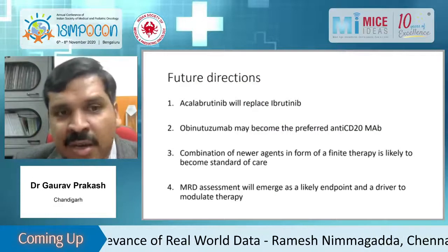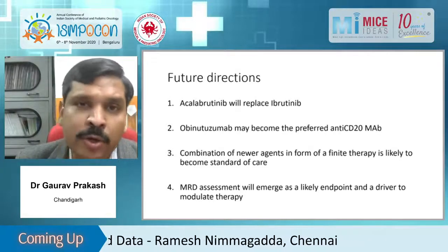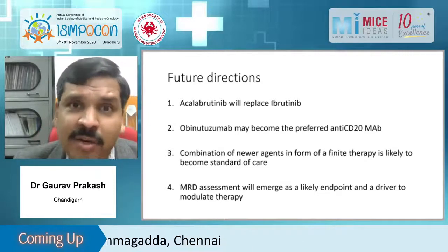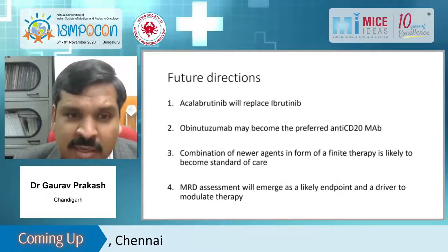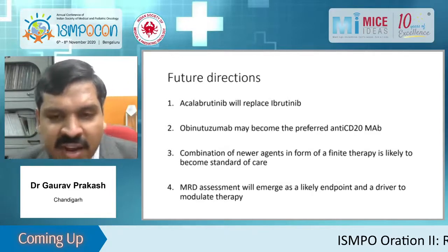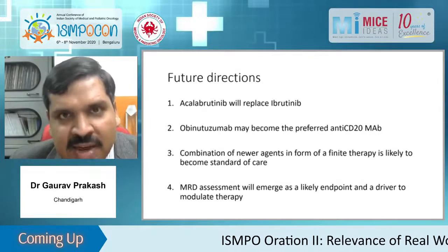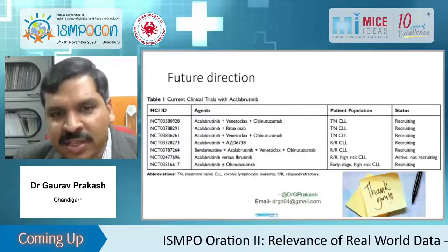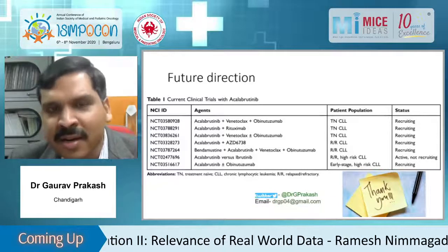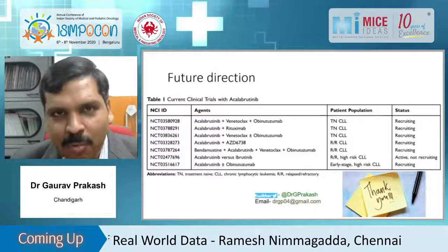The future direction: I believe that acalabrutinib will replace ibrutinib in the years to come, very soon. Obinutuzumab has the potential to replace rituximab, and that is what most pharmaceutical companies would like to see. The third point is that combination is going to be a reality, and we are moving from forever therapy to a finite therapy in CLL. I would like to thank the organizer for the opportunity. And the next and last slide is a glimpse into the studies ongoing with the combination of all 3 and 4 drugs together. Almost the way we treat DLBCL, we give R-CHOP chemotherapy, all 5 drugs together for 6 cycles, and that's it. Probably that is the future for CLL.